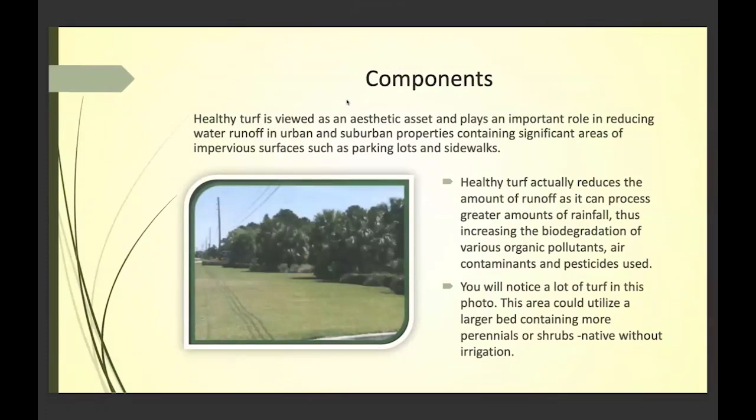Healthy turf is viewed as an aesthetic asset. It definitely plays an important role in reducing water runoff, especially in urban and suburban property, where significant areas have now been turned into an impervious surface, such as a parking lot and a sidewalk. These turf lawns can reduce the amount of runoff as they can process greater amounts of the rainfall, thus increasing the biodegradation of various organic pollutants, air contaminants, and the pesticides used.